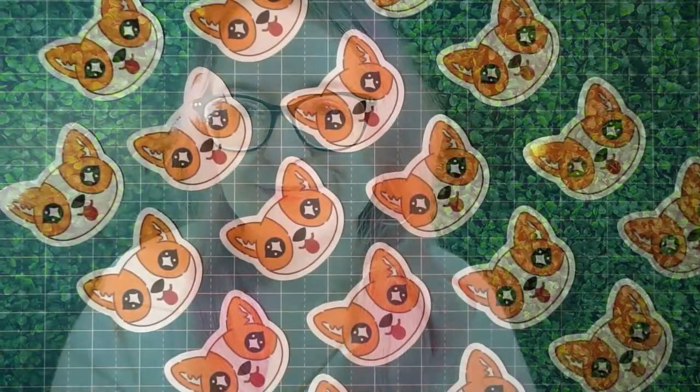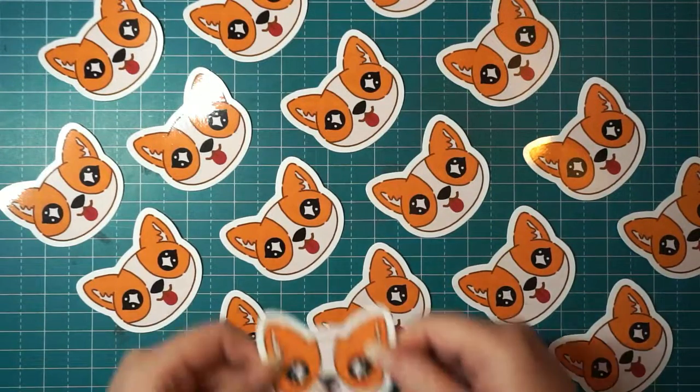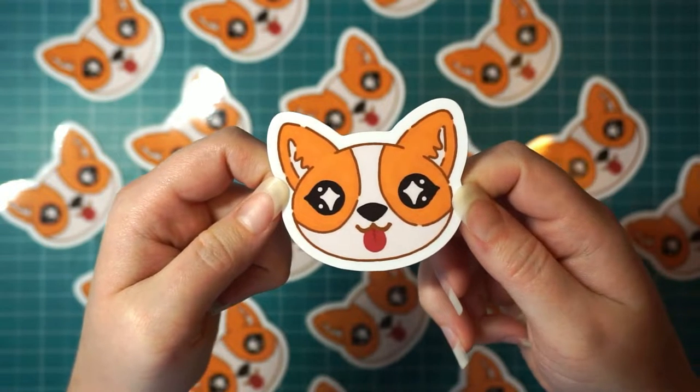I am going to share with y'all some sticker designs that I've been working on. I got my samples in for the Sophie stickers. You may have seen them on Instagram or Twitter, and I'm very excited to share them with y'all. So here are the Sophie sticker samples. They came out so cute.